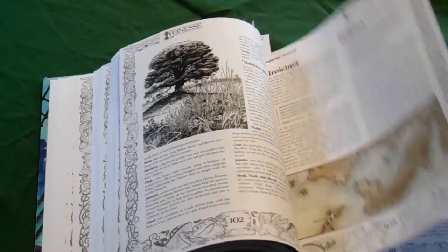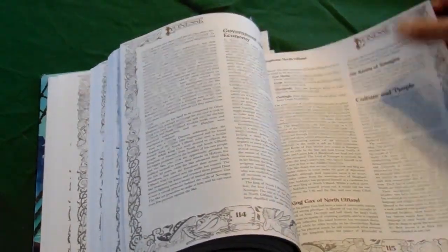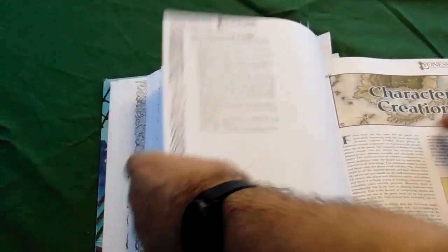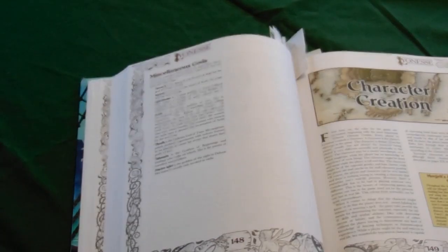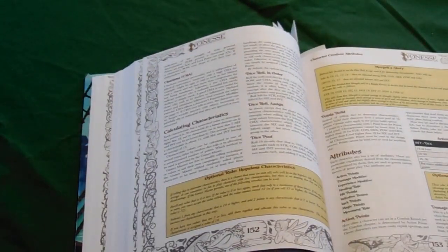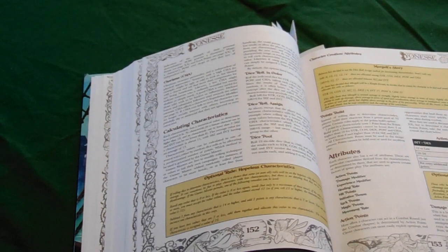So lots and lots of background and detail about Lyonesse, the Elder Isles, and the kingdoms involved. That takes up about the first third or so of the book. We then get into the rules. Character creation here, the very first chapter of the rules section, and it's exactly as you would expect from Mithras. It's the Mithras character creation rules, but tailored so that we can reflect the cultures and the kingdoms and the setting of the Lyonesse saga. But much in here is very familiar.